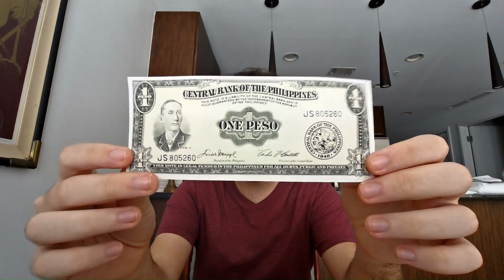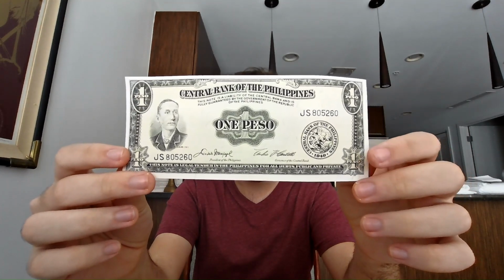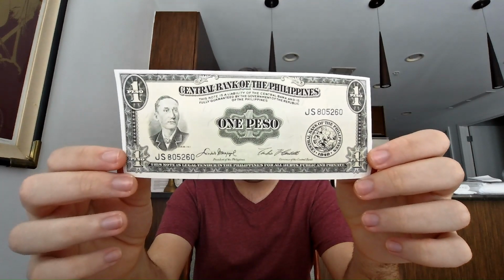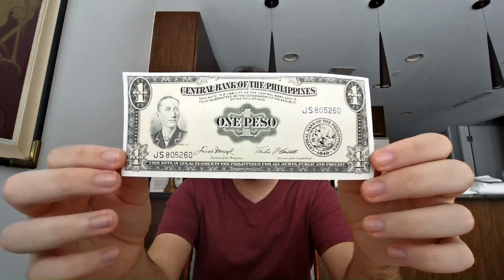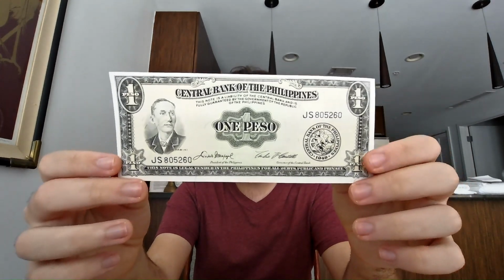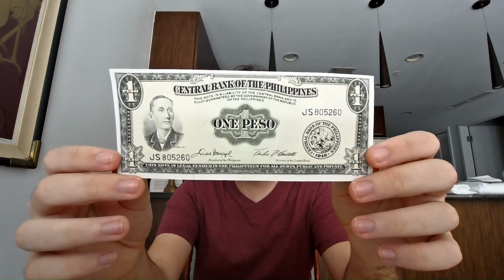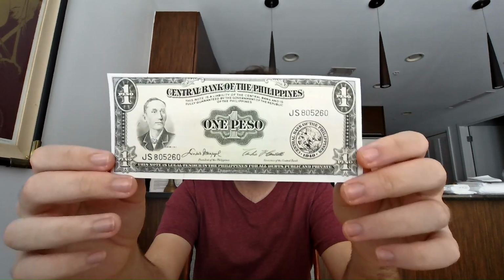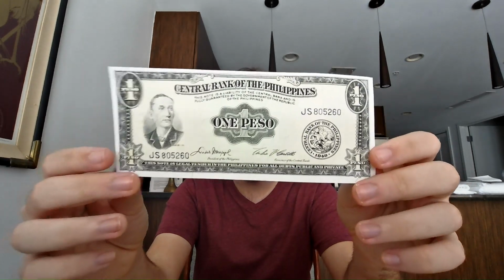With that aside, we can see that we have the seal of the Central Bank of the Philippines over here. And this is very similar to a US dollar, which isn't that surprising since, once again, it was probably printed in the US and the Philippines had been a US territory prior to gaining independence. Before then, they had been a Spanish colony, which is why they use pesos.